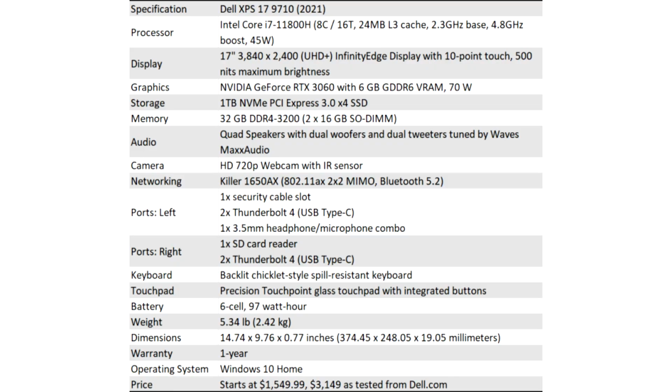Dell XPS 9710, Core i7-11800H plus RTX 3060, Opinion.